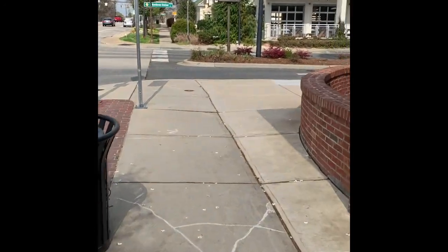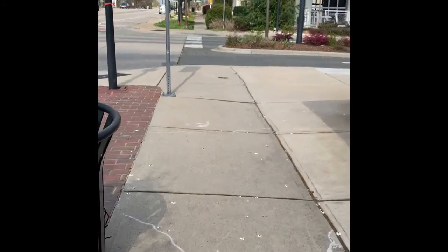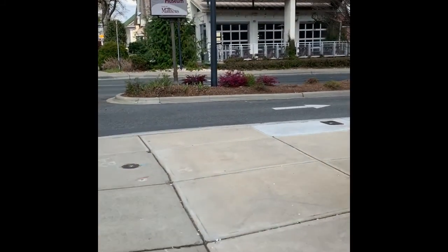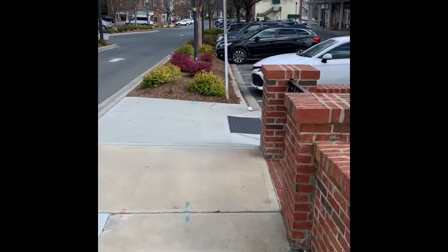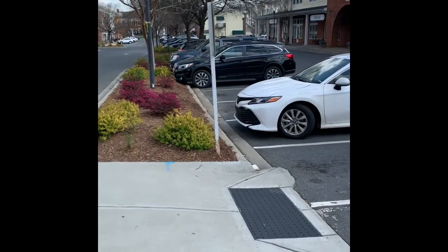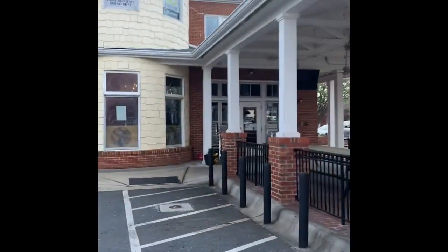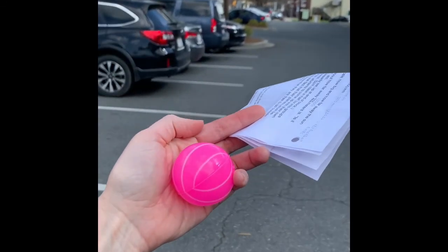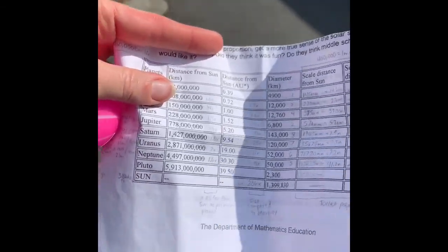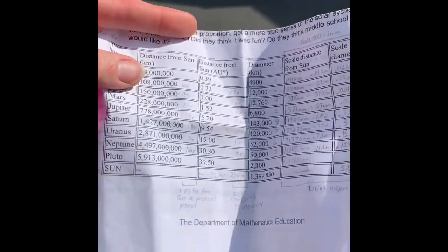Okay, you guys, we thought that maybe parking at the library would give us enough walking distance to reach Neptune, that we would be able to get that last bit from Uranus. But it turns out from this point where Pizza Peel is, we would need to go another half a mile to get to Neptune. And Neptune would be, again, about the size of a golf ball if you carry one with you. And it is 2.3 miles from our sun at the start of Squirrel Lake Park by the pond, if the sun were the size of a yoga ball.